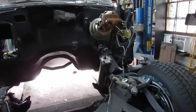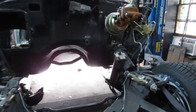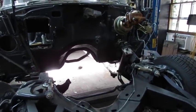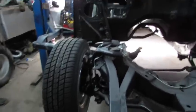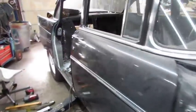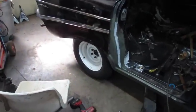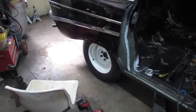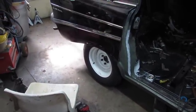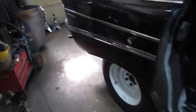Alright, I got my steering column hooked back up. I don't really like it. I'm gonna have to revisit that, but it's enough to steer it, so I'm gonna roll with that. Hey, she's sitting on the ground. I had to take the shocks loose to get the rear end to drop enough to put the tires on. That's kind of aggravating. But that's the way it is.